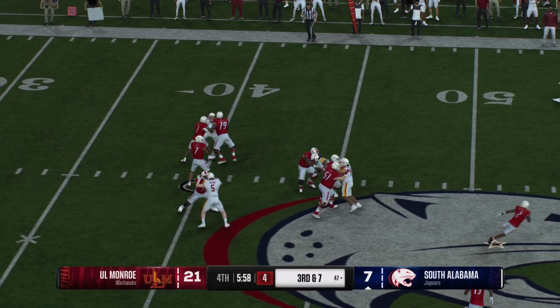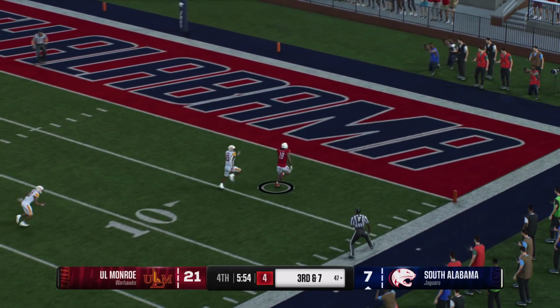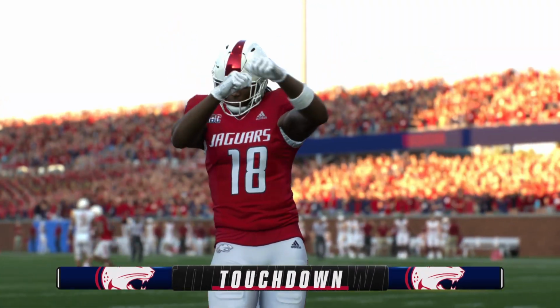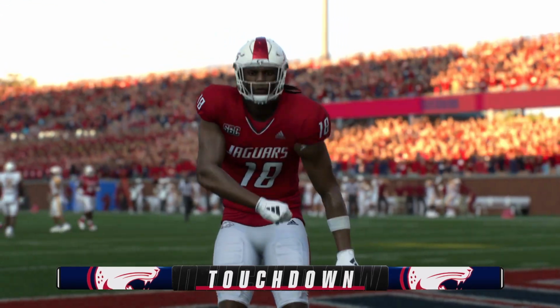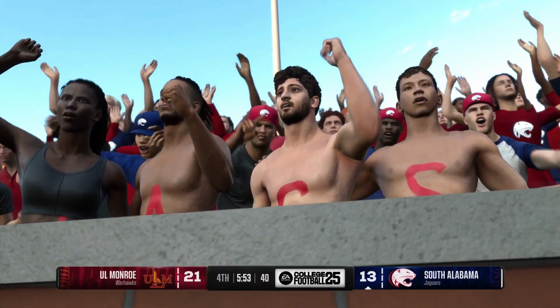On 3rd and long, try to convert through the air. Lofts one high and deep. Snatches it on the right. Touchdown, South Alabama! He broke away from the defense and they couldn't catch him. They got the score they needed, but this isn't over.